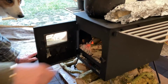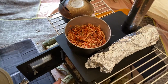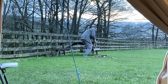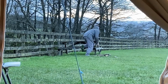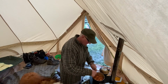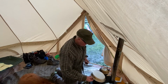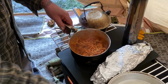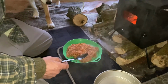And we've got our spaghetti bolognese being cooked, one at a time, because we've only got one blooming plate. So my granddad's just cutting some more wood up just to make sure that we've got enough to keep us going all night. Right, this one's nearly ready now. So my granddad's just having his now.